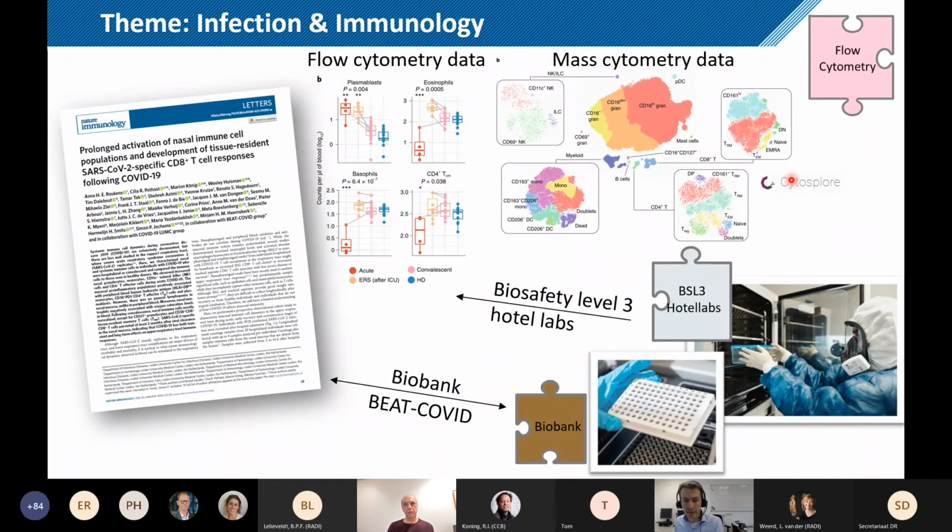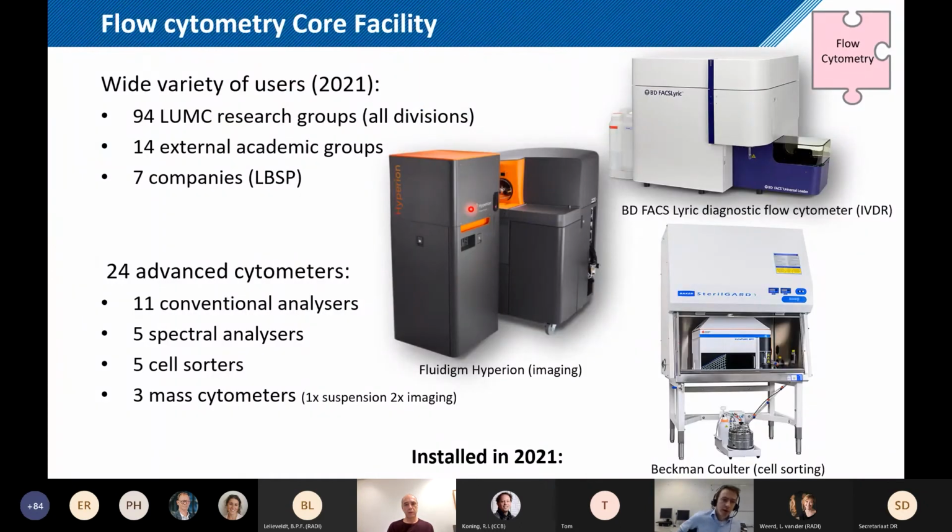Okay, so let's have a closer look at the flow cytometry facility. The flow cytometry core facility provides flow cytometry, mass cytometry, and cell sorting to a wide range of users. But education as a service is also key to what the facility does. These services are offered to a wide variety of users from the LUMC, but also quite a lot of external academic groups, and a number of companies from the Leiden Bioscience Park. In terms of equipment, the FCF houses all the advanced flow and mass cytometry instruments of the LUMC. This lineup currently contains over 24 different instruments for both research and diagnostics.